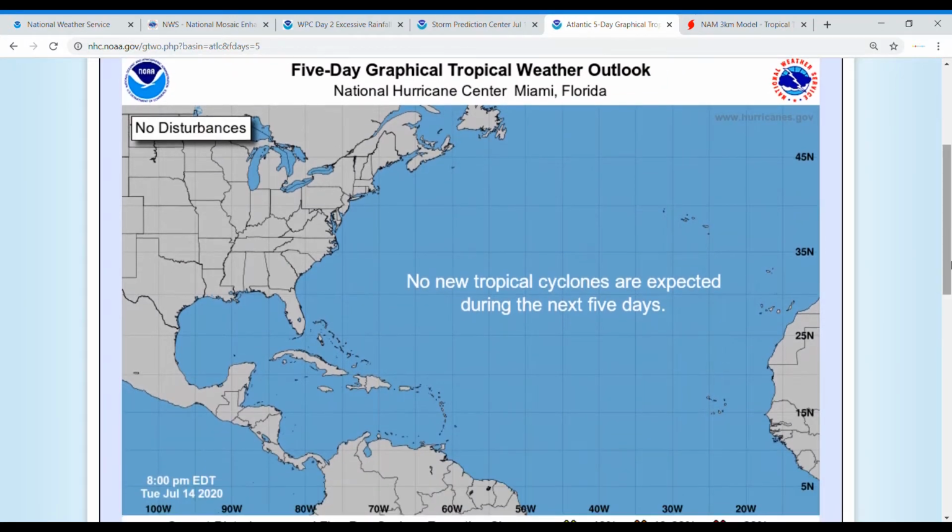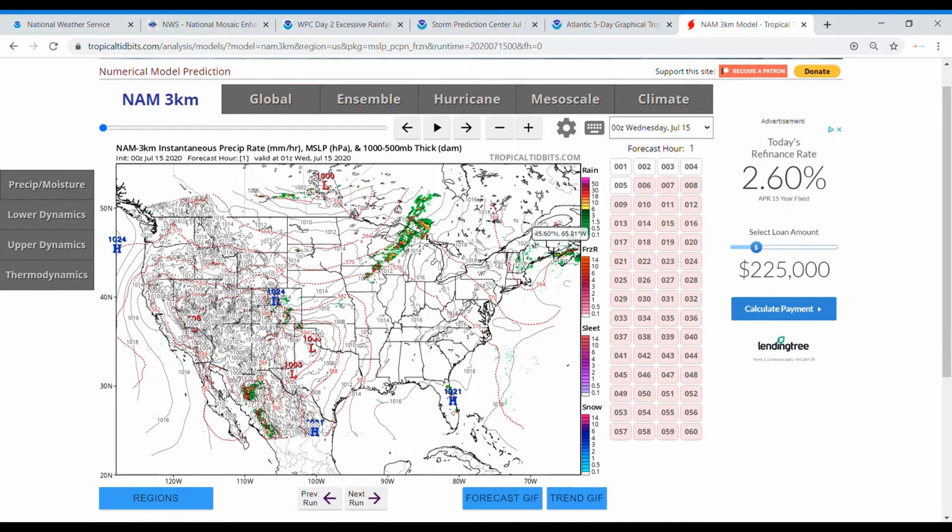Because we've had a pretty active pattern in the tropics, especially in the Atlantic, we're starting to get into a lull in the action, and that is good. We need a little bit of a breather. Now let's go to the NAM 3-kilometer model, where we're going to continue to track this system here.